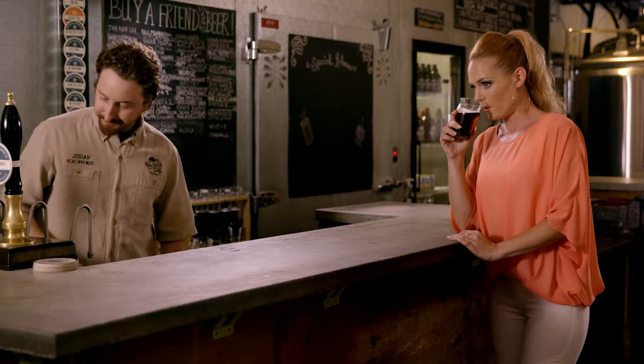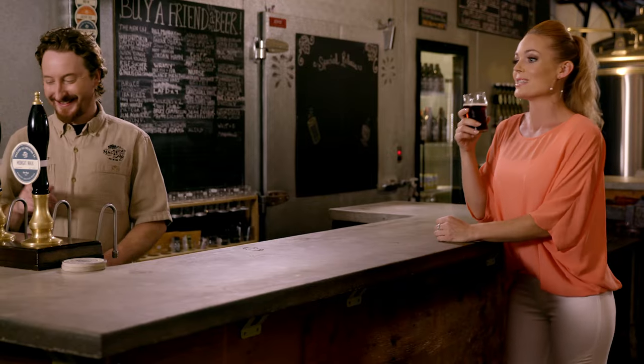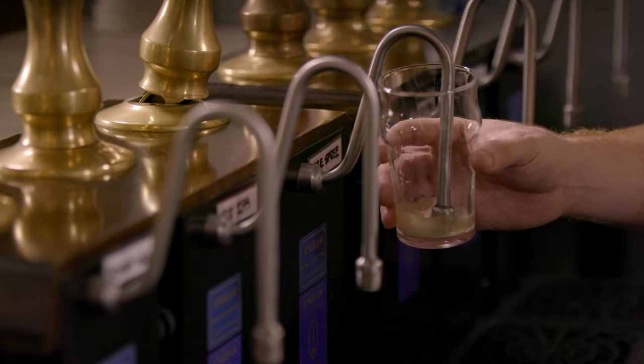I'm excited for another one. I know, it sounds like I'm really greedy right now. It's like, okay, this is great, next. No, it's actually very, very delicious. It's actually light and would go well with some fish and chips.